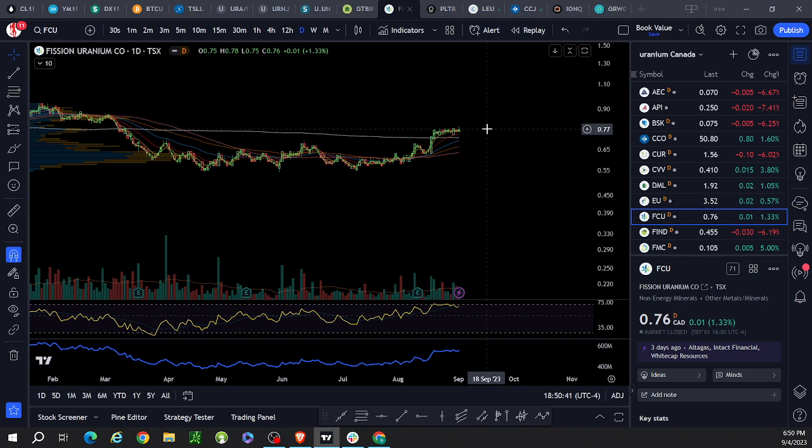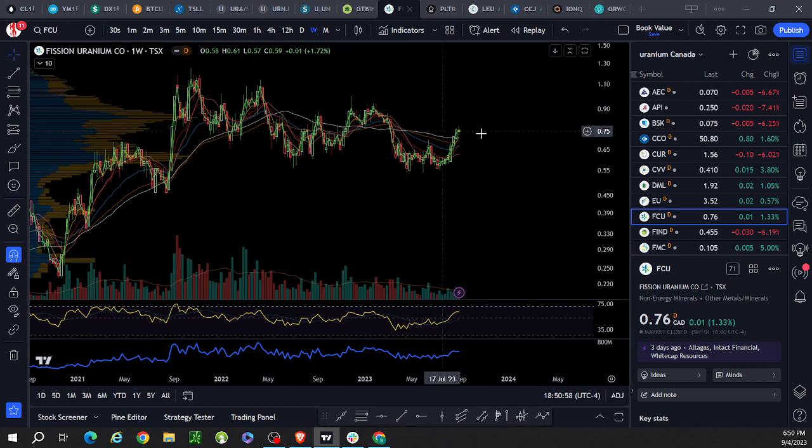Yeah, I mean, the daily is a 12 EMA rider right now, right? So it's just riding this 12 EMA, which is kind of in confluence with this 200-day moving average. So you've got a pretty decent line of support here at like 72 cents Canadian. I'll be keeping my eye on this one. I'll have to set some alerts.